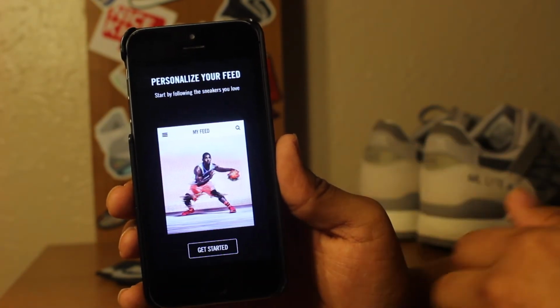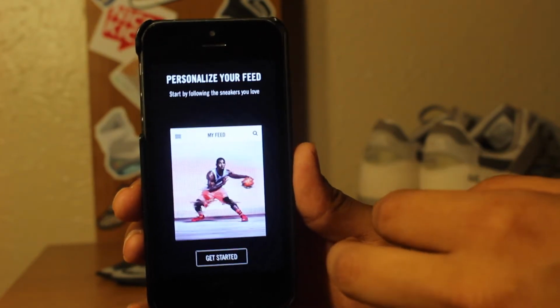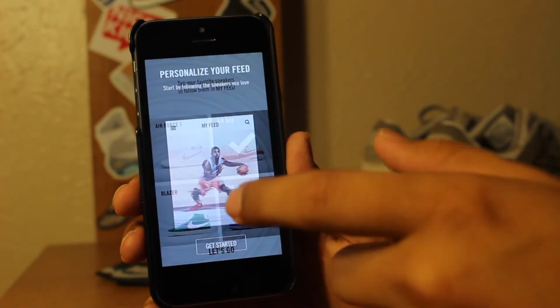Personalize your feed, so you can personalize what you see, what you want to see, and what you don't want to see, what you care for and what you don't care for. That's pretty cool. And then you just pretty much get started.